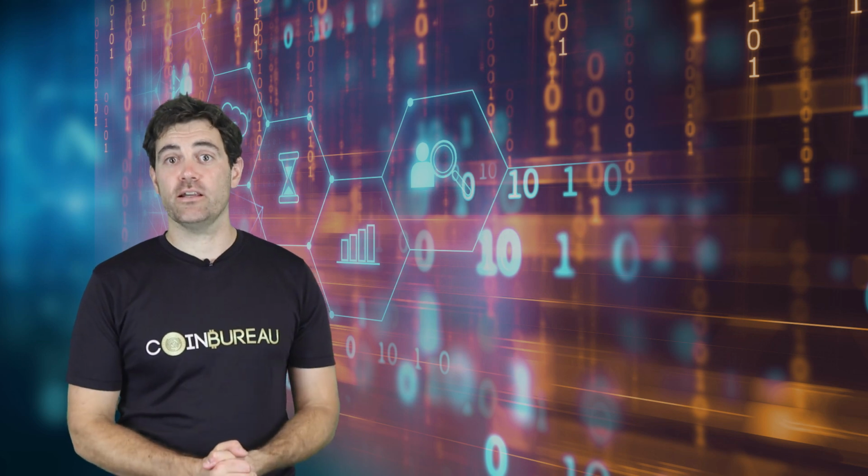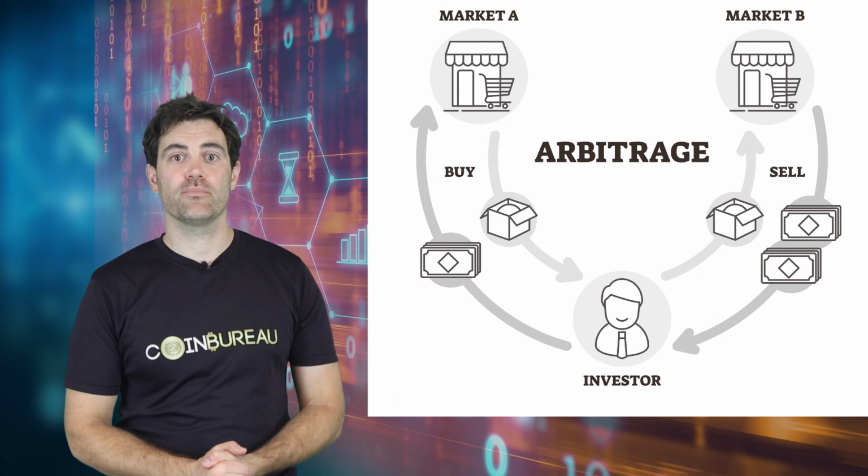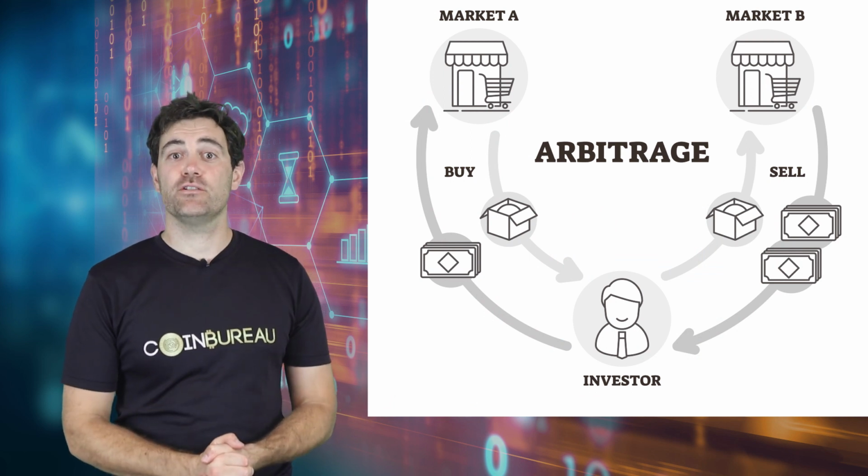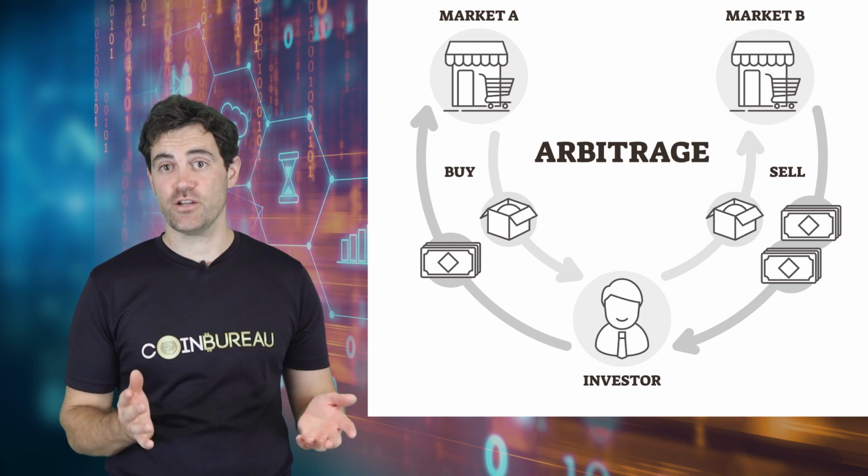Okay, I know what you're thinking. Guy, what on earth is the point of all this? Well, quite a lot actually. Firstly, taking out flash loans could allow you to quickly arbitrage any token mispricings on decentralized exchanges.